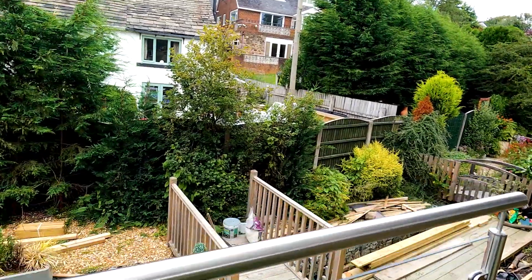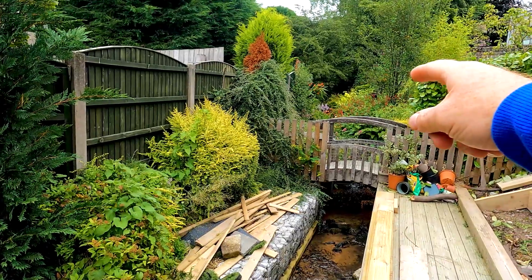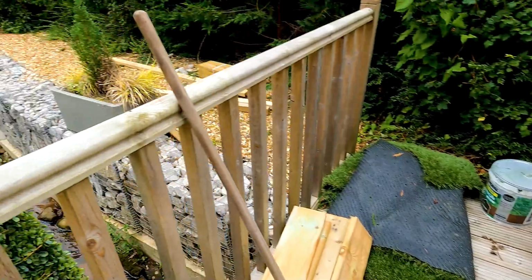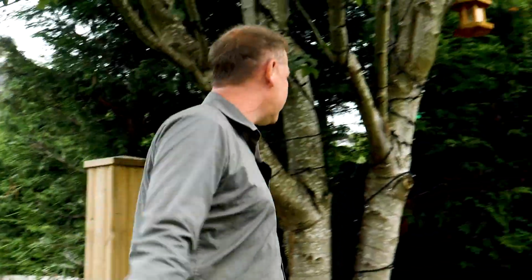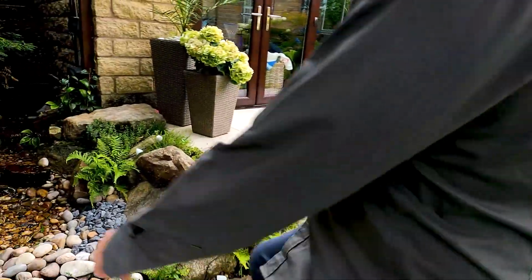He's having this built as well. So essentially it comes down. Yeah. So this is natural completely. And then it just runs and then it goes into the garden blocks. And then it keeps going. Coming up between, just a little small one. It's got the lights. That's beautiful.